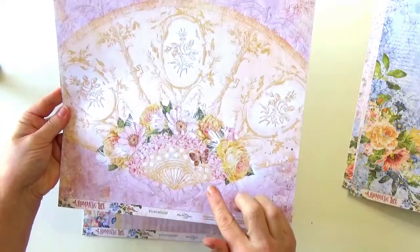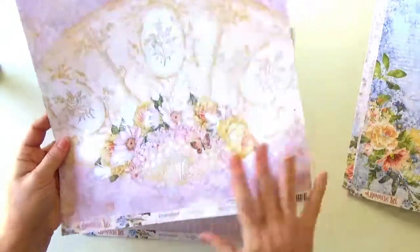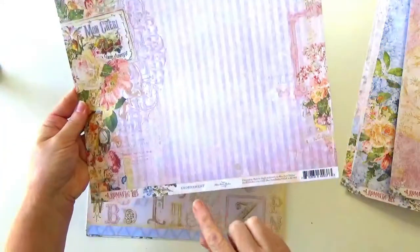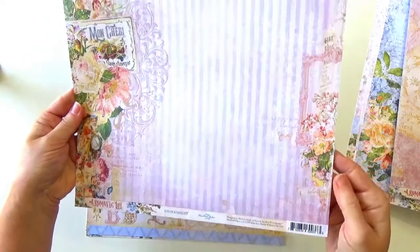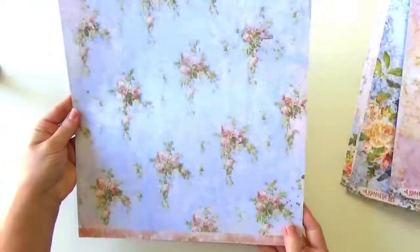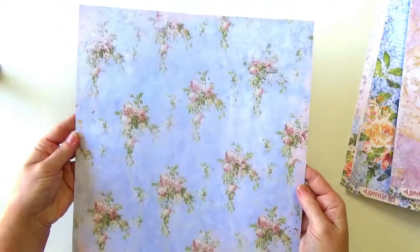And I'm sorry, these papers are from Blue Fern Studios. I don't think I mentioned that. Very nice. Look, this one's called Endearment. It's very pretty. Oh, look. Oh, little pearls. It's very delicate.